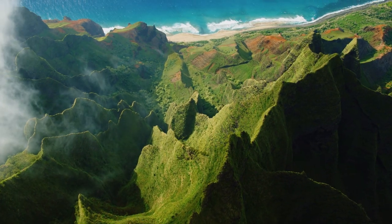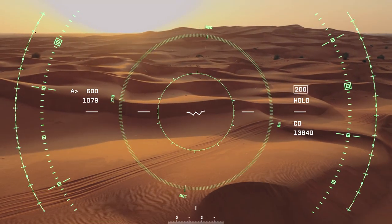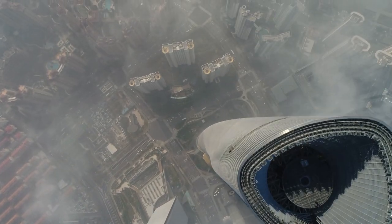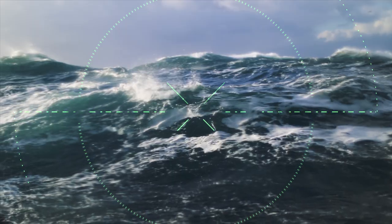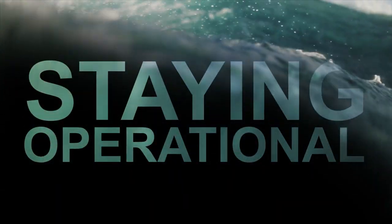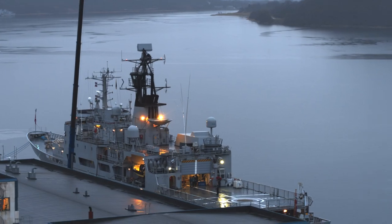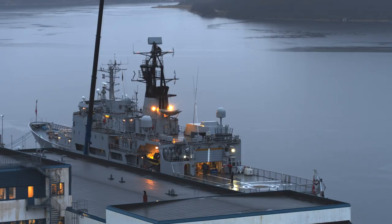Detecting hostile sources and protecting from those is HENSOLDT's core competence. Innovation in new and superior technology is key. Just as important is staying operational. HENSOLDT Services commits to supporting our equipment as long as it is on duty.